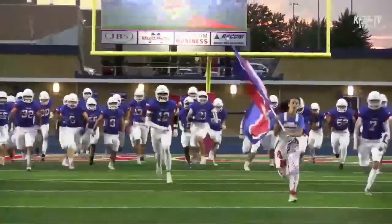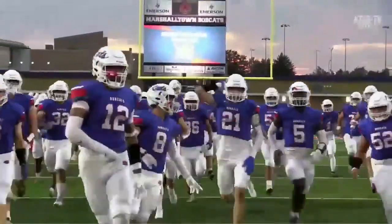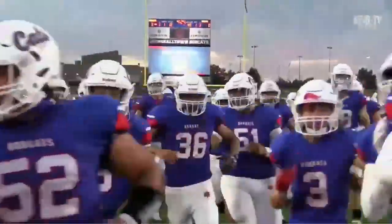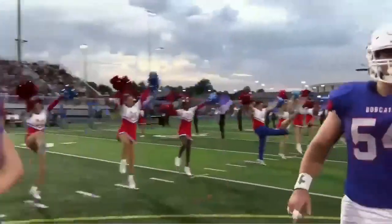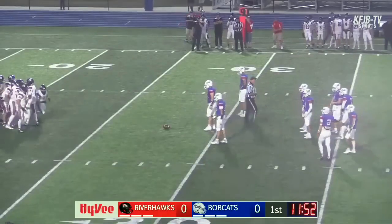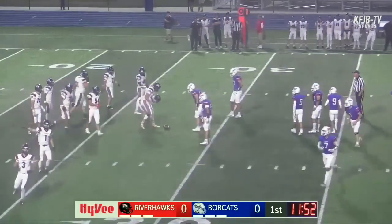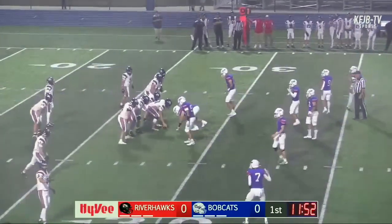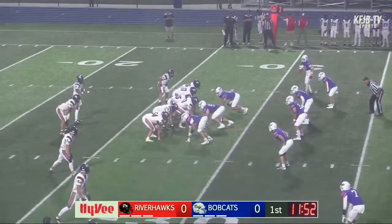And here come the Cats. It's week number 3, homecoming for the Cats. We kick off next right here on your home for Bobcat Athletics, KFJB-TV. So the Bobcat defense will take the field. They had 4 sacks a week ago and only registered 1 sack a year ago in this matchup. We'll see if they can get to Jameer Falls, who starts out in the shotgun.